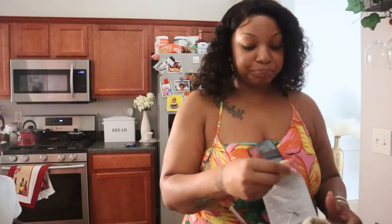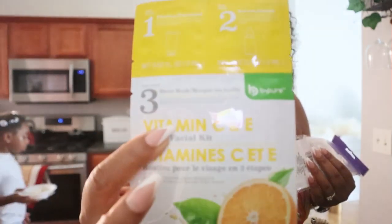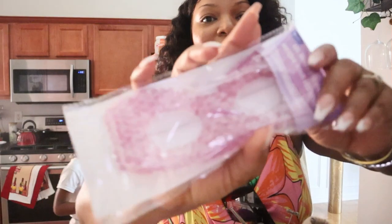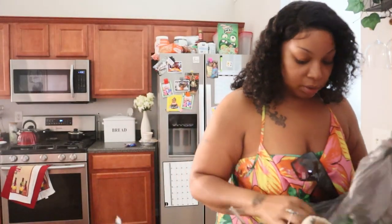Eat her ice cream. But I want to show y'all what I got from the dollar store. I got some masks. This is a vitamin C mask. I want to try that. They also had these gel beads eye masks, y'all. You just put in the freezer and then you can put them on your eyes. So I'm gonna definitely try that tomorrow, y'all. I can put it in the freezer now.